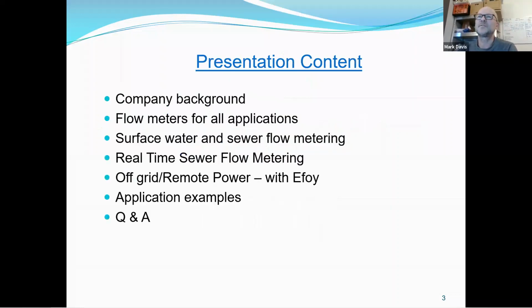So what are we going to talk about? Well, a little bit about the company. Then we'll talk about different types of flow meters, which will lead on to the meters that can be used for surface water and sewer flow monitoring. And that nicely leads into real-time sewer monitoring with remote monitoring. Then off-grid and remote power will be covered by Knut. And then it will come back to me where I'll give you some real application examples of real-time sewer monitoring systems. And I believe we are finishing with a Q&A.